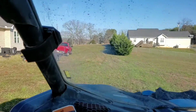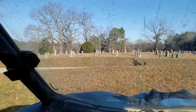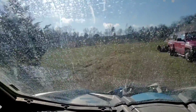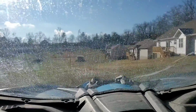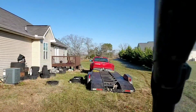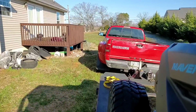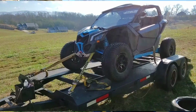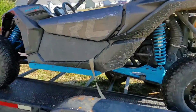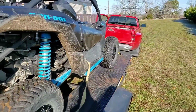Let's take her for one pass through the yard. Loaded up on the trailer, ready for old Red here. Make a venture to Knoxville before we go to work. Let you guys check this thing out. Ready to rip.